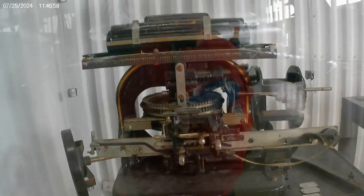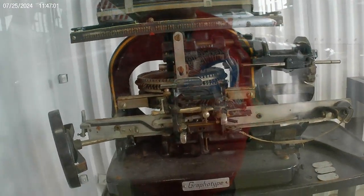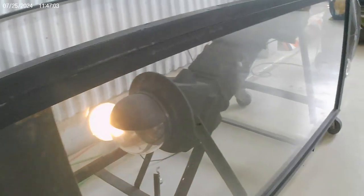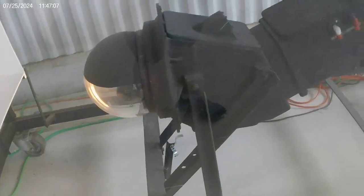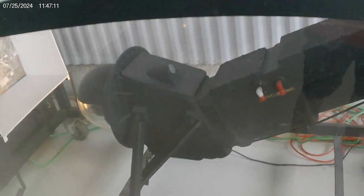Grapho type, some sort of messaging device. And I'm not sure what this is. This is a periscope bomb sight. Okay, that's what that is. Okay, a periscope bomb sight.